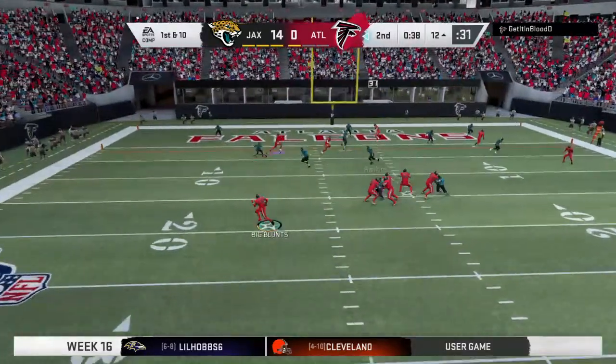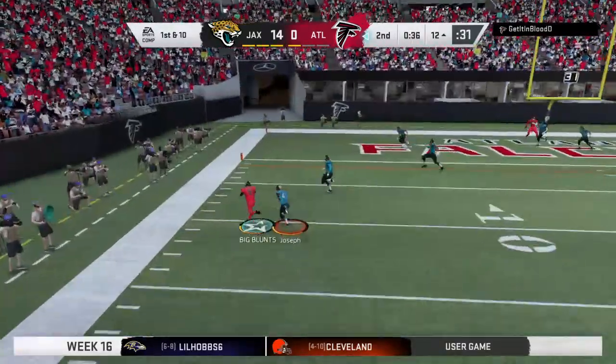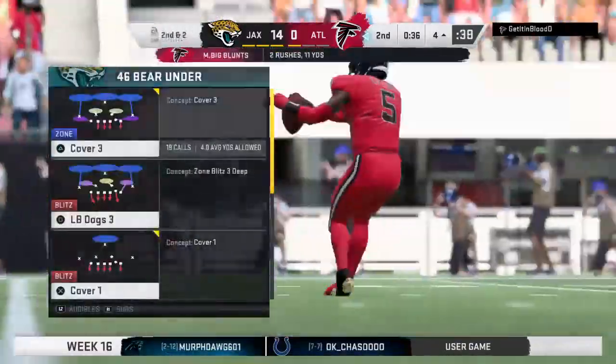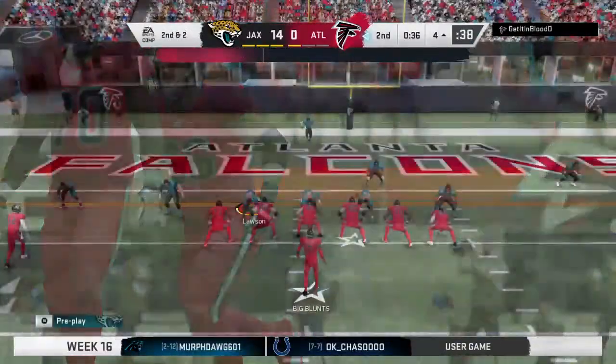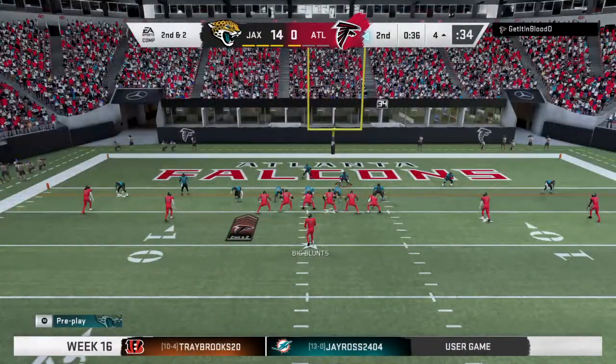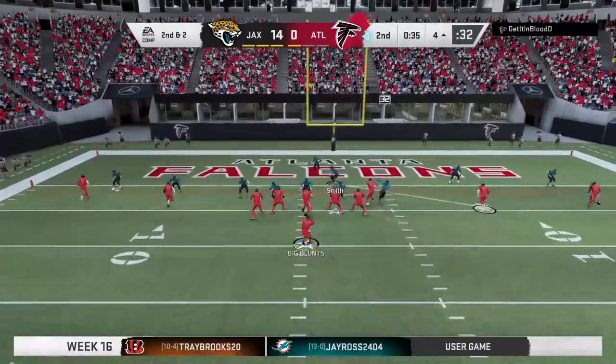They'll look to throw now on 1st down. Dancing to his left. And now he's going to use his legs. He'll get 8 on the scramble there. It'll be 2nd and a couple. 2nd and 2.